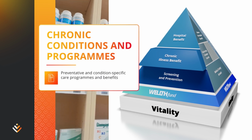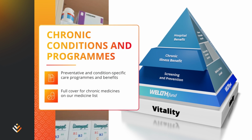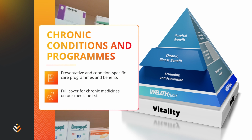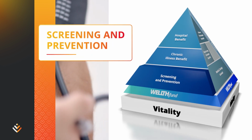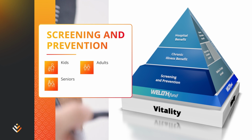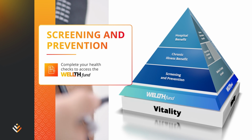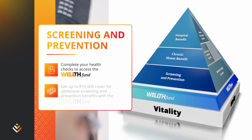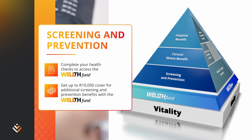Members at risk or living with chronic conditions get the best care at all times with a range of preventative and condition-specific care programs and full cover for chronic medicine on our medicine list when using a pharmacy in the network. Reduce your risks and stay healthy with cover for screening tests for you and your dependents at every life stage. All members and dependents who have completed their health checks can access up to 10,000 Rand cover for additional screening and prevention benefits from the Wealth Fund.